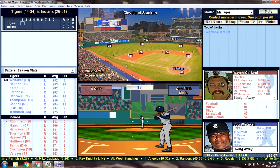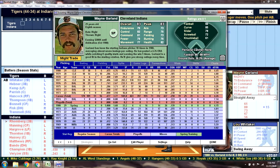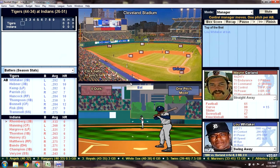And on the mound for Cleveland today is Wayne Garland. Wayne Garland is 5-6 with a 4.76 ERA. Actually, not too bad considering that the Indians are in last place, 20 games out. A 5-6 record isn't all that bad. He's got 2 complete games and a shutout, so he's doing his part at least. So let's go ahead and get started and see if we can get back on the winning track today.